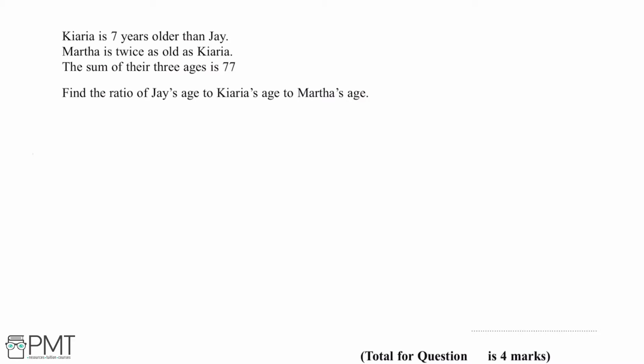To do this, we can let x be equal to Jay's age. So now we can display each of these 3 people's ages in terms of x. If we start off with Jay, Jay's age is x. Now if we take a look back at this question, Kyria is 7 years older than Jay. So if Jay is x years old, Kyria will be x plus 7 years old.